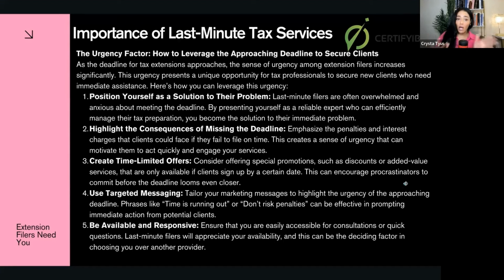So in talking about this, you want to position yourself as a solution to their problem, right? We need to position you as the person that's going to alleviate their overwhelm. You're coming in, you're going to save the day, you're going to help them meet their filing deadline. You're going to highlight the consequences of missing the deadline. This is where you can make posts and videos about the penalties and interest they could potentially face if they don't file on time.